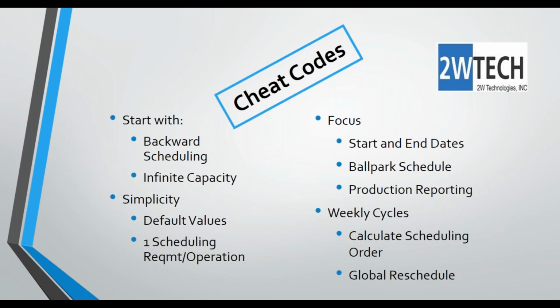I also recommend that to start, you limit yourself to one scheduling requirement per operation. The standard Epicor software allows 2 scheduling requirements per operation, but I suggest you focus on one. As you move forward, you can add a second one. And if you find that you need additional scheduling requirements, perhaps beyond a machine and an employee, or a machine and a tool, or whatever that case may be, Epicor offers the advanced planning and scheduling module that allows unlimited scheduling requirements, but I really think that's way too complex to start with out of the box. So one scheduling requirement per operation.